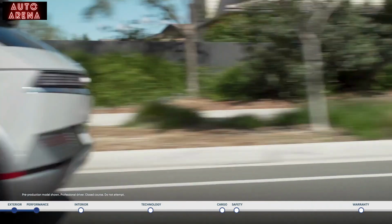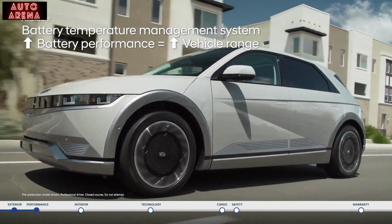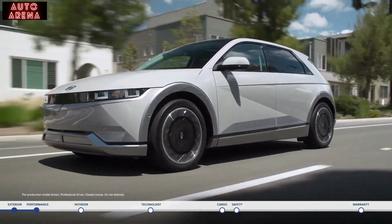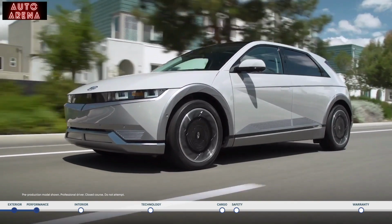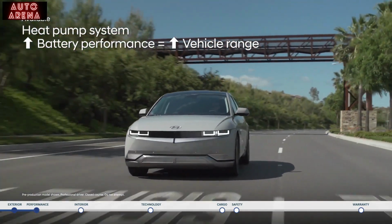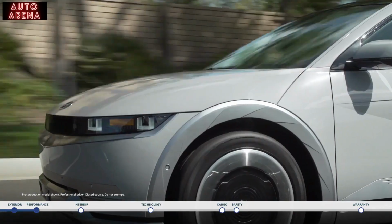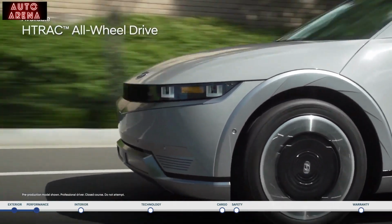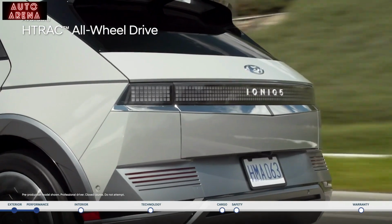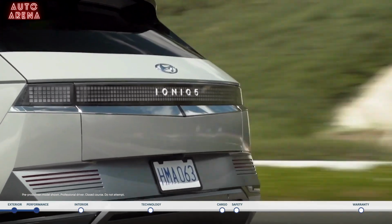Its advanced battery is ready for Canadian winters. The battery temperature management system pre-warms the battery while the vehicle is connected to the charger to help maximize performance and minimize cold temperature range loss. And the heat pump system helps improve HVAC efficiency, which reduces power demands to heat the cabin and lessens the effect cold weather has on overall vehicle range. Drive with confidence in any season. The available H-Track all-wheel drive system lets you take on tough terrain while enjoying the benefits of an electric vehicle.